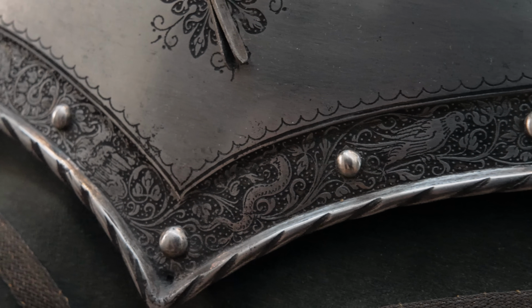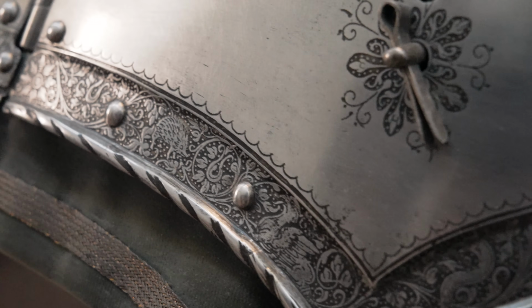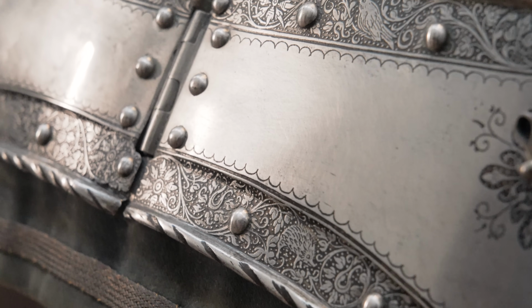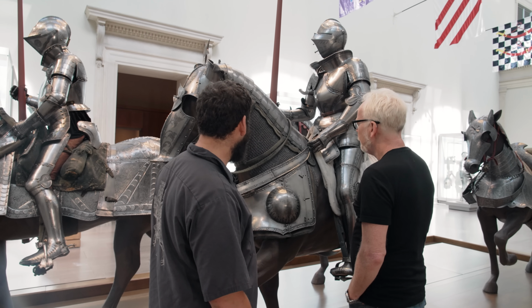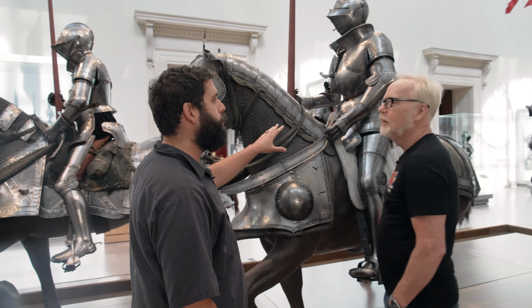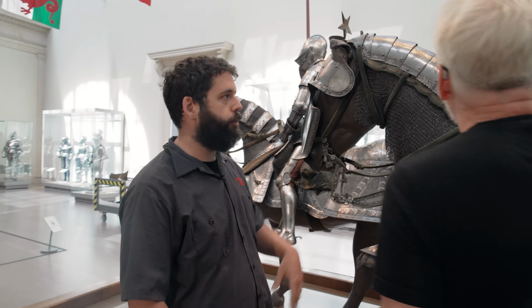So a lot of these armors, you'll find tick marks in them showing which order the lames are supposed to go into. They'll have marks on the inside saying which goes to which armor, because you have multiple armors passing between craftsmen. So this is, I say Wolfgang Großschädel, I'm sure he swung a hammer in this, but he is the overseer of the workshop. It's his mark that's on the armor. But this would have been a team.